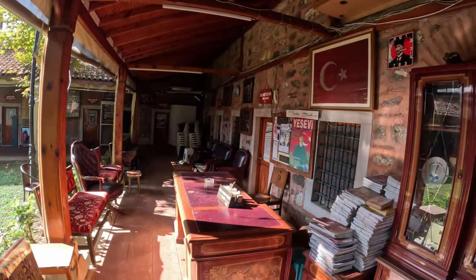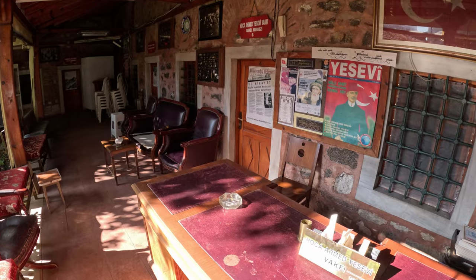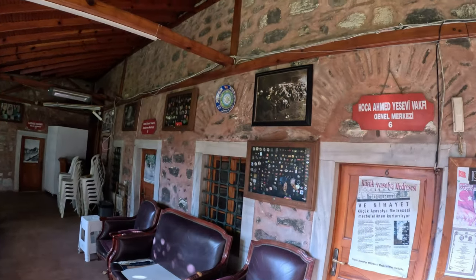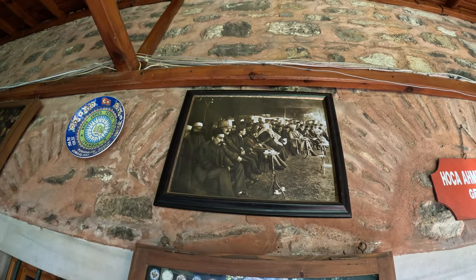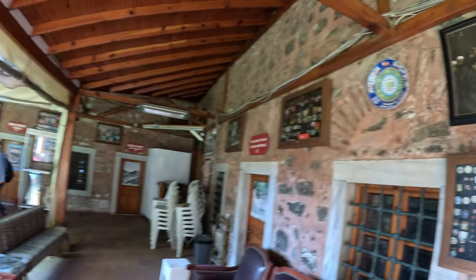What do you think has happened to Hussein Agha, the man who converted the church into a mosque, built the madrasa or a school, and kulliye or the shops to support the mosque? He set a foundation to use the income of a hammam to support the mosque. He was beheaded right here in the yard.